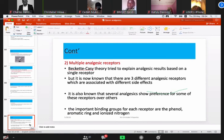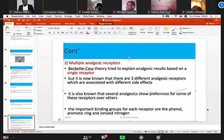So the second theory is about the multiple analgesic receptors. With the Beckett-Casey theory, they are saying there's only a single receptor, but the other theory tells you that there are actually multiple analgesic receptors. Like I mentioned before, we have about 4 receptors in the brain where morphine or its analog can act, but only 3 of them produce the analgesic effect.